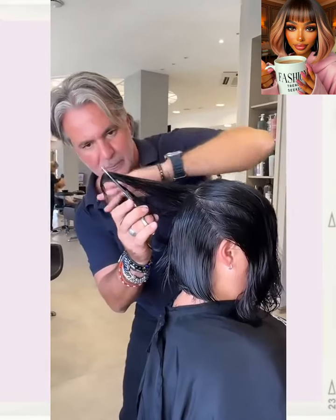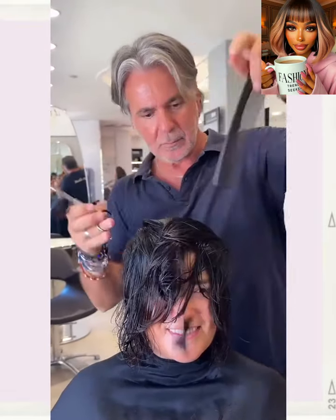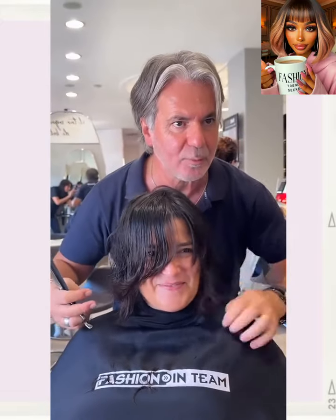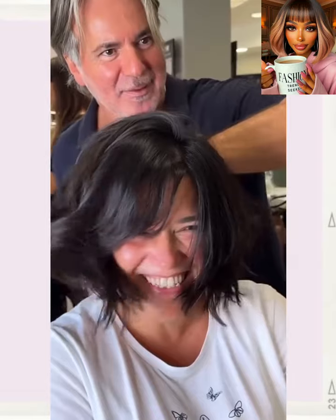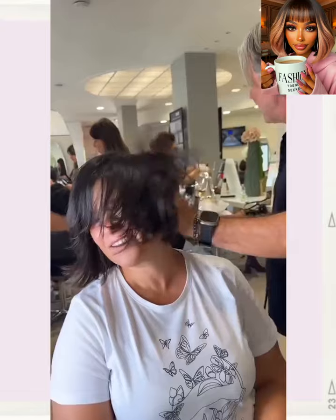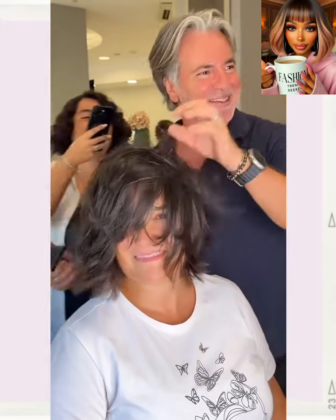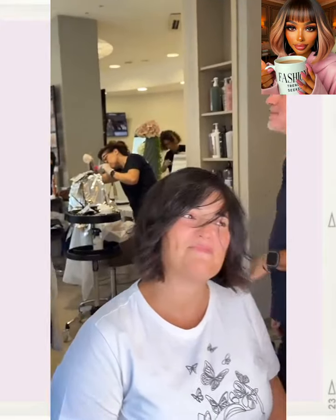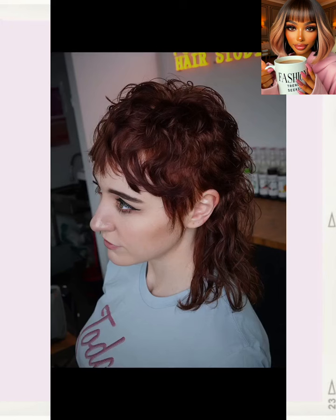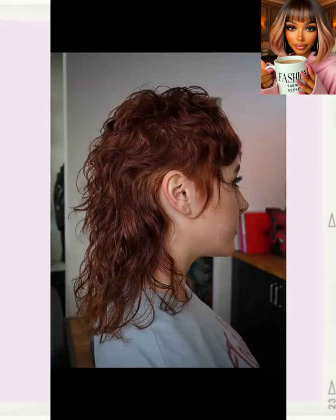Wow, she has extremely thick hair for this next one. Looks like she's getting a bob. Ooh, a nice classic bob makeover. And just around the jawline. Oh wow, look at this mullet. So we're seeing a lot of mullets in today's video. I love the red color mixed in here. Love, love, love this haircut.